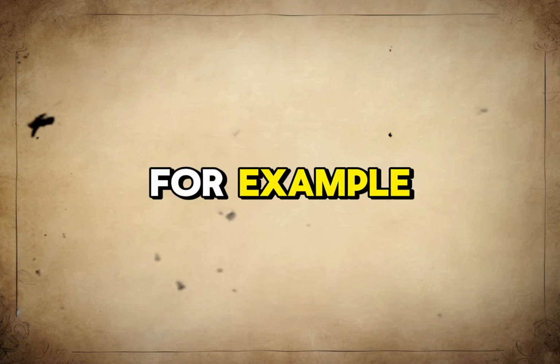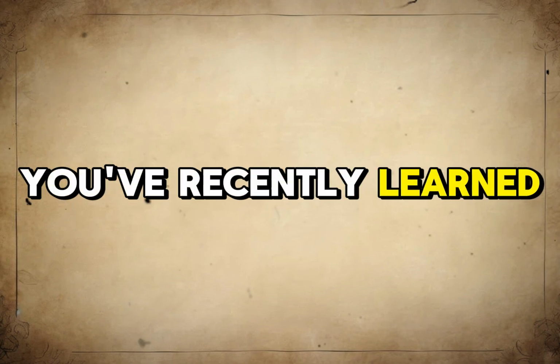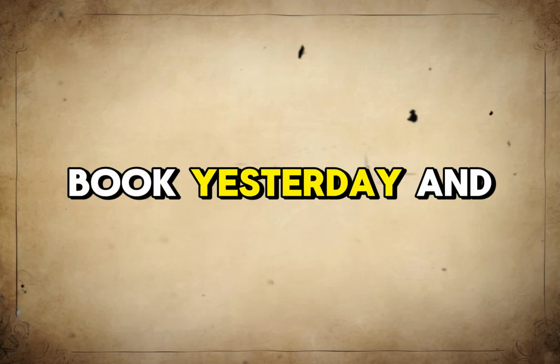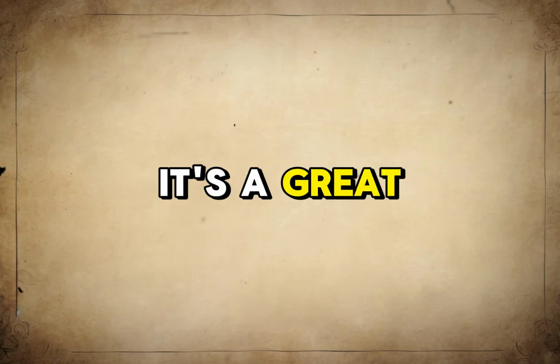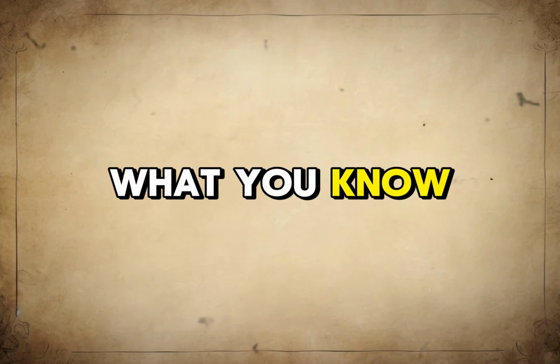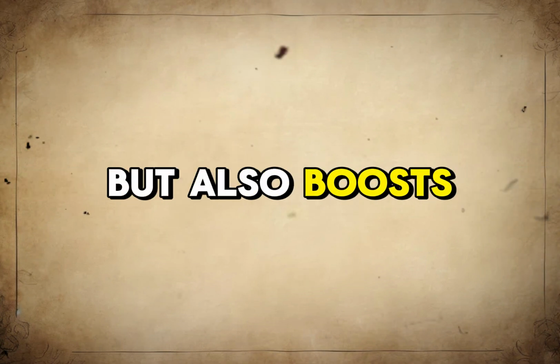For example, when talking about what you're doing, include new words you've recently learned. "I bought a book yesterday, and now I'm reading it." Even though the phrase is simple, it's a great way to practice what you know. This process not only improves vocabulary, but also boosts confidence.